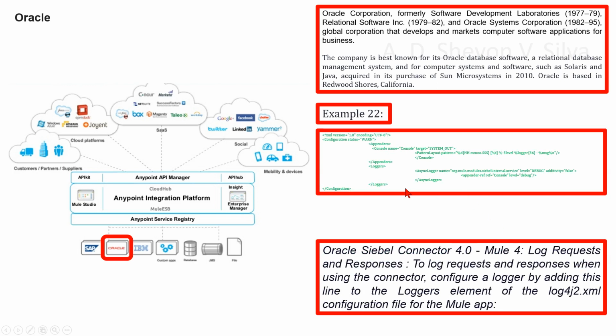Here you can see logged requests and responses. In Oracle Siebel Connector 4.0 Mule 4, to log requests and responses when you are using a connector, configure the logger by adding the line to the loggers element in the log4j2.xml configuration file for the Mule app. The following example shows the loggers element with the async logger line added.